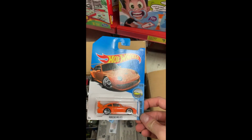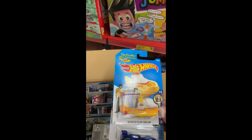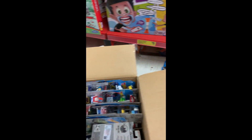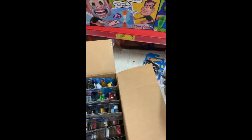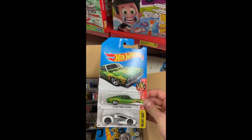It's a pretty cool one. Oh, and this orange Porsche, who would be leaving that behind? Not at all. Yellow Submarine, that's not my thing. But anyway, that's a really popular one I've noticed. And there's a whole heap of fantasy in this one. There was really too many fantasy.